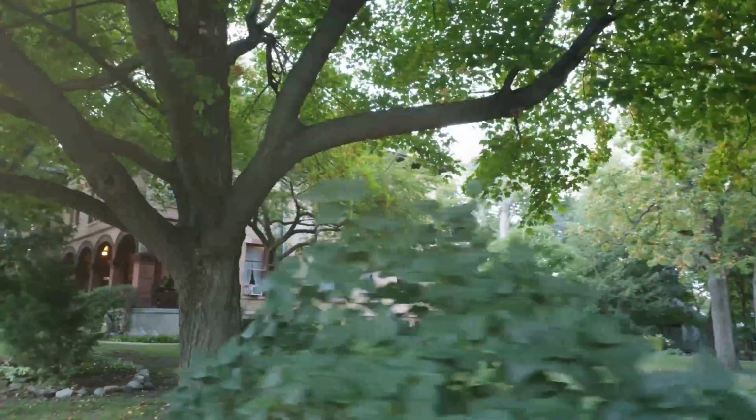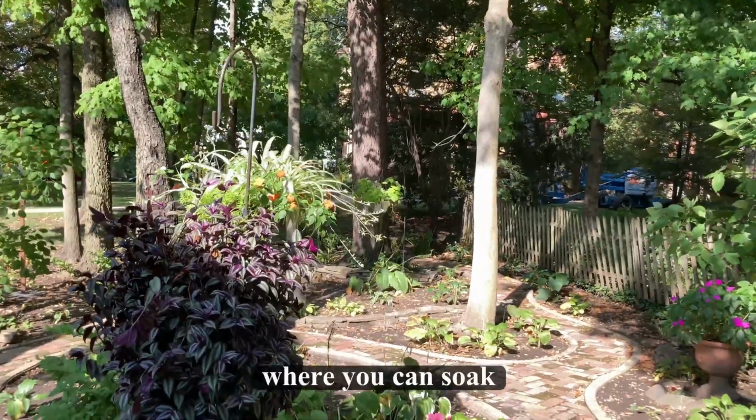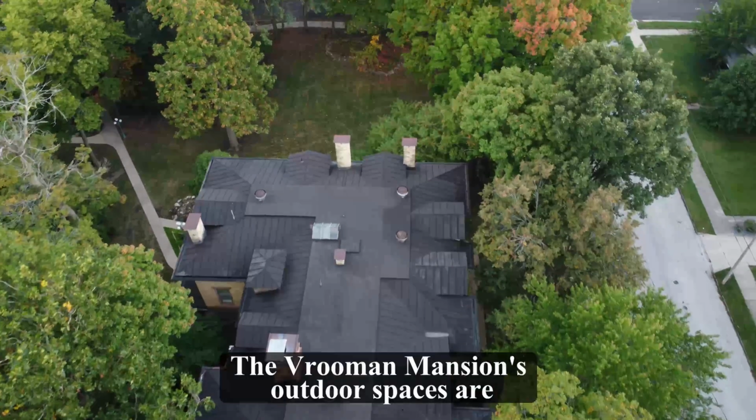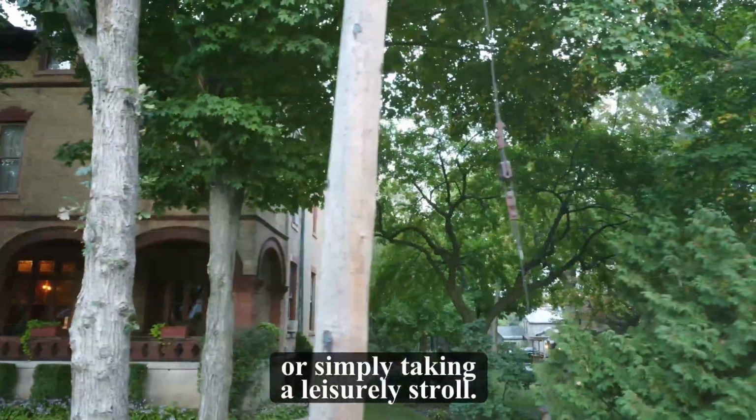Step outside into the meticulously maintained gardens where you can soak in the serenity of nature. The Vrooman Mansion's outdoor spaces are perfect for weddings or simply taking a leisurely stroll.